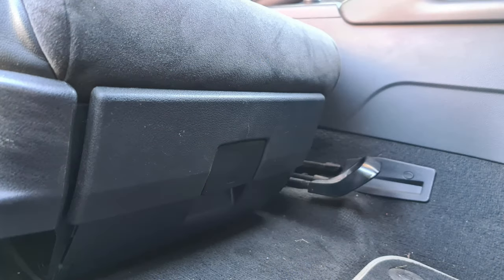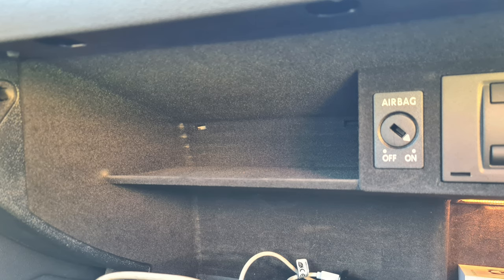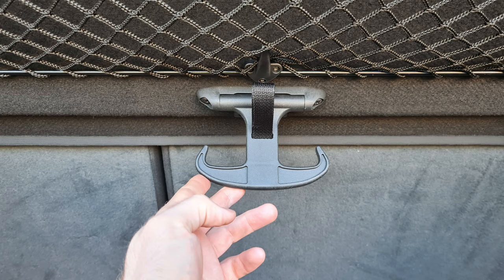So the next one's a bit of a weird one. It's QE1, and that's storage pack, nets on back of seat, storage under driver's seat, map compartment and glove box, and bag hooks in the boot. That was a £90 option. This car has every one of them options apart from the nets on the back of the seat.